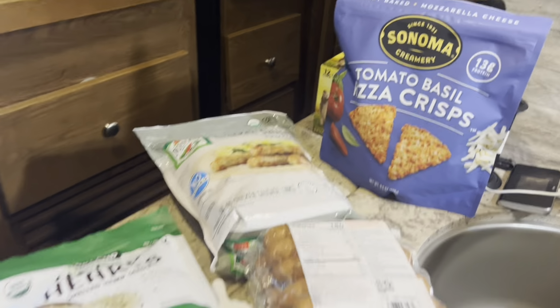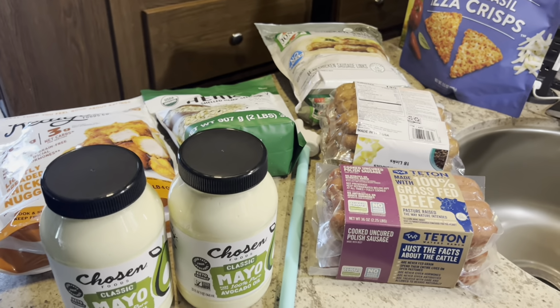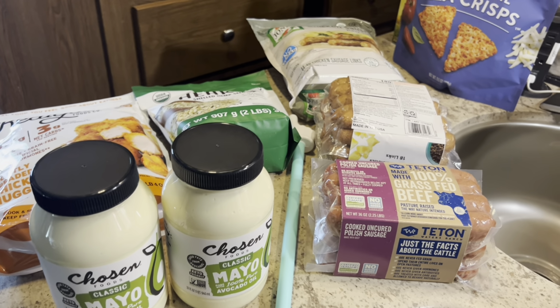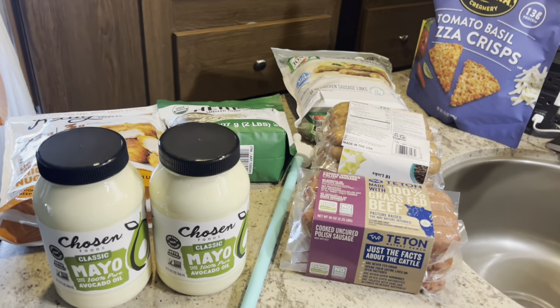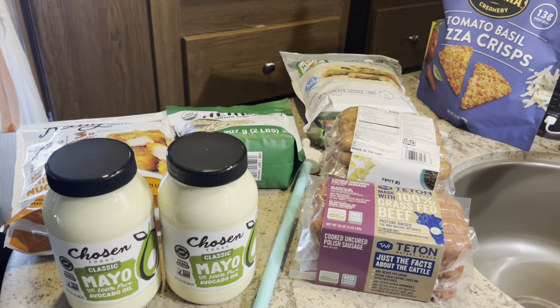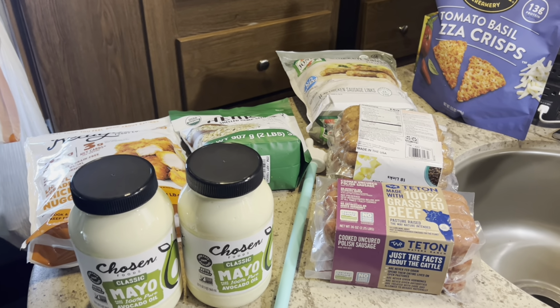So I'll probably be doing that in my meal prep tomorrow. So if you haven't figured out, I'm gonna try to do a meal prep tomorrow. I had planned to do it last Sunday, but I was trying to turn the light off and I fell. But that is everything that we got this week. We do have a bunch of meat still in there. We're just trying to use some stuff up. I'm excited about this week. I hope you guys are too.